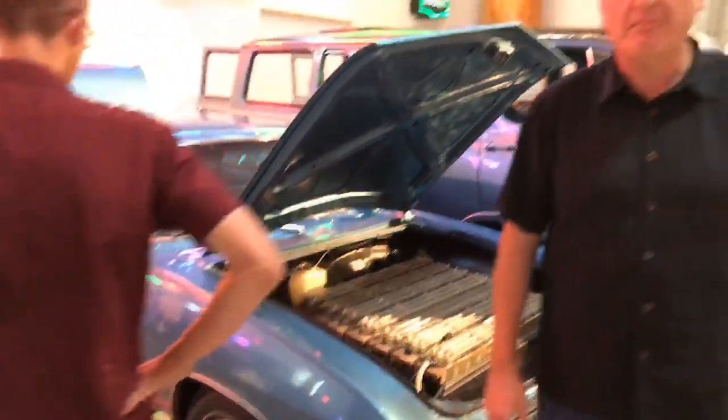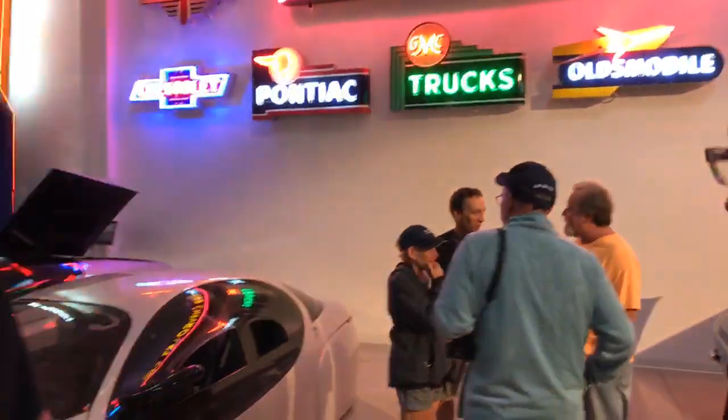Now, speaking of alternative power plants, I want to show you a power plant that is beyond alternative. Are you ready? Is this the future? This is the future. Is this just a time machine? This is the future. Come on with me. Let me show you. I have not been through the museum yet.